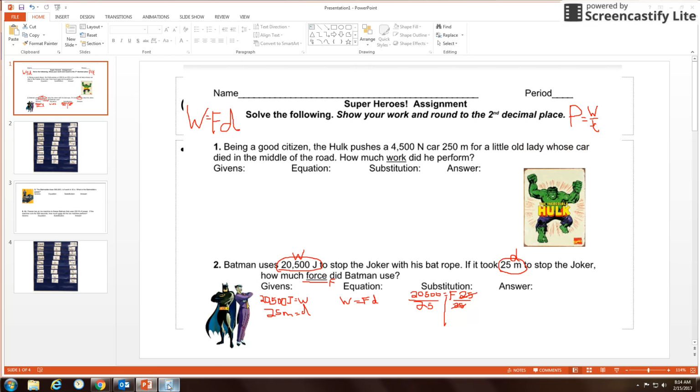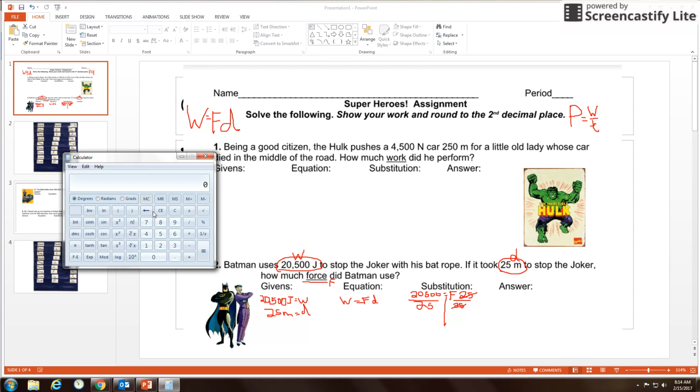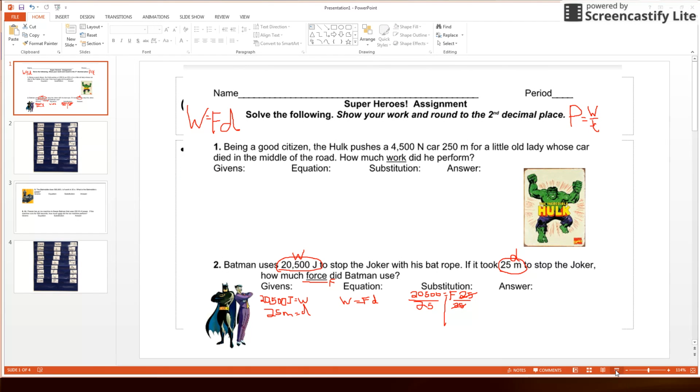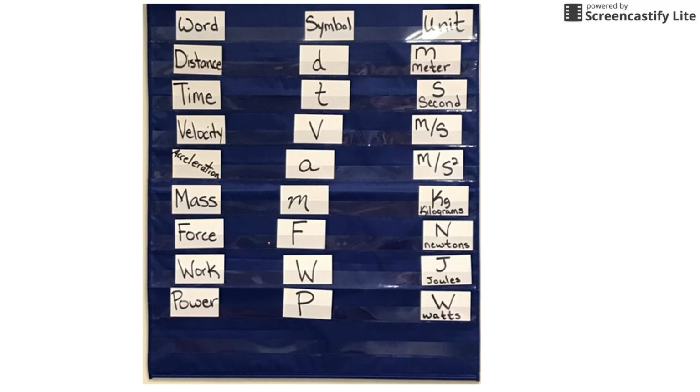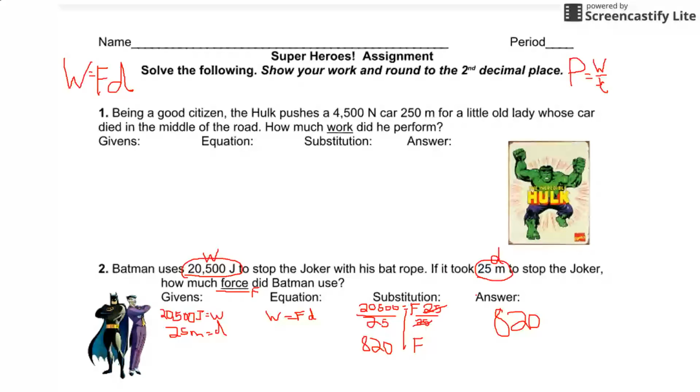Let me plug that into my calculator. 20500 divided by 25. 820 is my answer. F equals 820. My answer is 820, and let's throw some units on there. I was looking for force. Force is measured in newtons. 820 newtons. That's my answer.